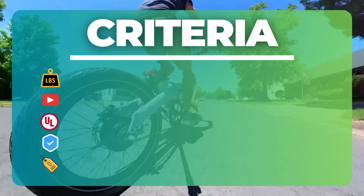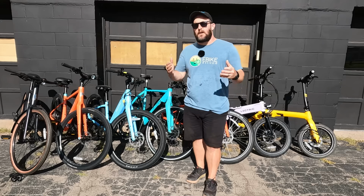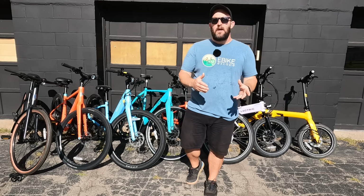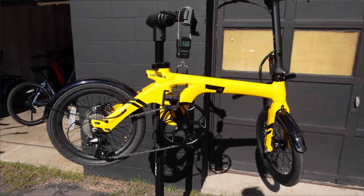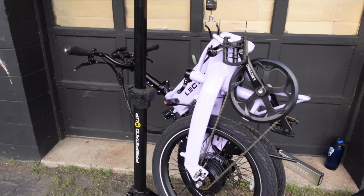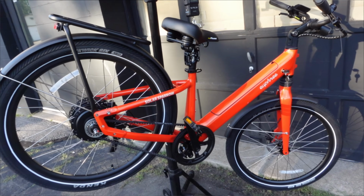First criteria, and probably the most important, is all of these bikes are gonna come in below 55 pounds. Now, to some of you out there, that may still sound like a lot, but just to put in context, your average bike from a big box store such as Walmart weighs between 25 and 40 pounds. And one thing I wanna mention about those weights, I am physically weighing every e-bike before it comes onto this list. So all of the weights that you're seeing here are from us actually weighing them. We're not trusting any website for any of our information today.